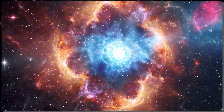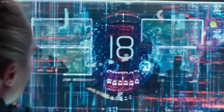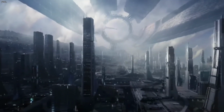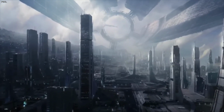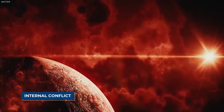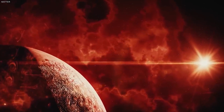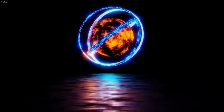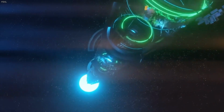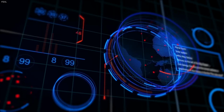But what if these lights are just the remains of a civilization? Think about it. What if this is a society that once thrived but is now in decline? What could have caused it? Maybe they faced some internal conflict, ran into environmental issues, or even encountered some cosmic disaster. On the other hand, what if the civilization is still flourishing? If that's the case, it raises the possibility of actual contact between us and them.